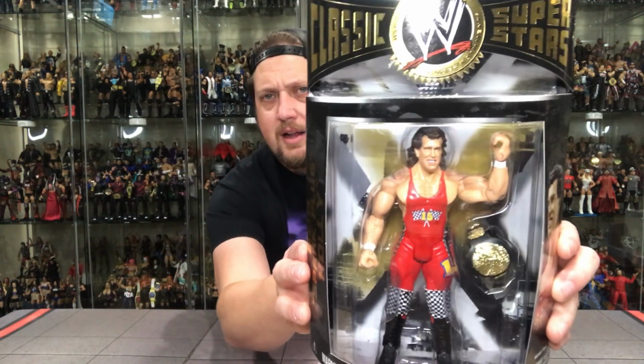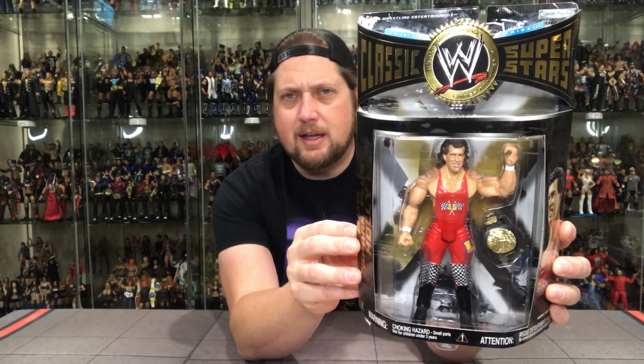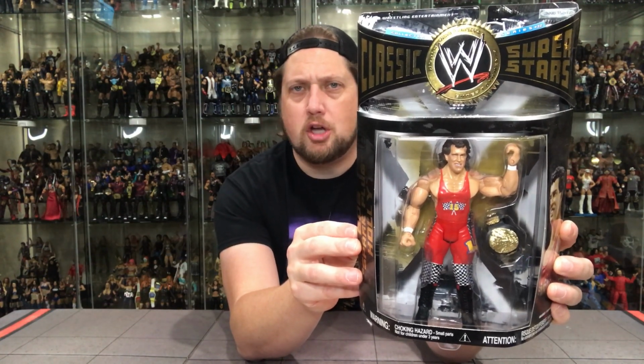But there he is, Bob Sparkplug Holly, race car driving. Now, one little nitpick, I don't know if it bothers me a ton, but he does come with the hardcore title.